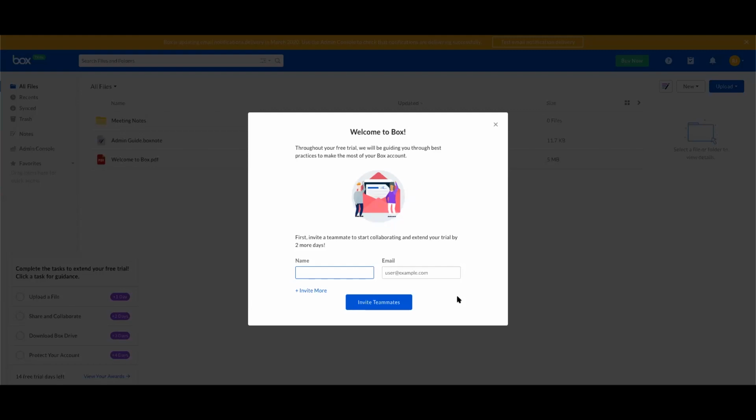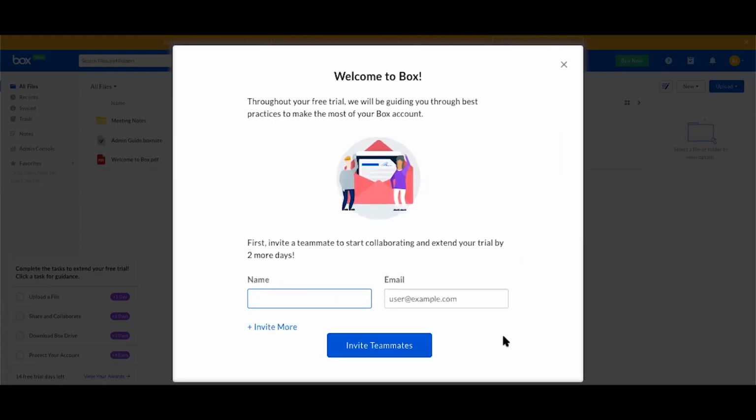So here, the first time they welcome you. Throughout your free trial, we will be guiding you through best practices to make the most of your Box account, and then invite the user. I'm not sure right now, so I will never invite them. But what's your opinion? Yeah, I would never invite them, but they should have bolded this out.